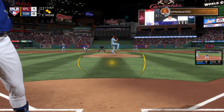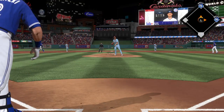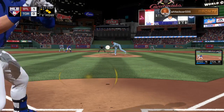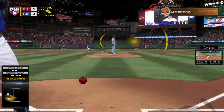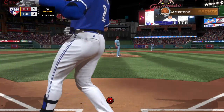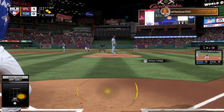Here's Troy Tulowitzki now. And a quick glance at the numbers will tell you it's been a huge struggle for him at the plate this year. First and second here with nobody out. Swing and a line drive. Foul. Oh, he saw that changeup really nice. He just wasn't able to keep it fair. Tulowitzki comes up empty there as he swings and misses for the first out.